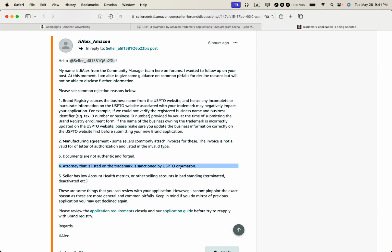Now that leads to a couple of problems. Like, what if it's a new attorney that just graduated from law school? They don't have any record anywhere. I mean, will they be accepted by Amazon? I don't know about that, but that's something to be aware of when you're working with an attorney. You know, if you can, try to make sure that they don't have any bad marks against them, especially from Amazon, because Amazon hates dealing with stuff like this, and it's caused major problems for them before.